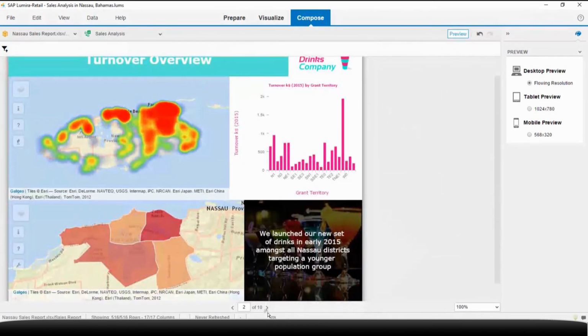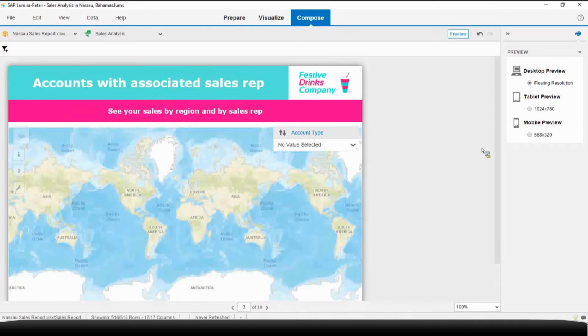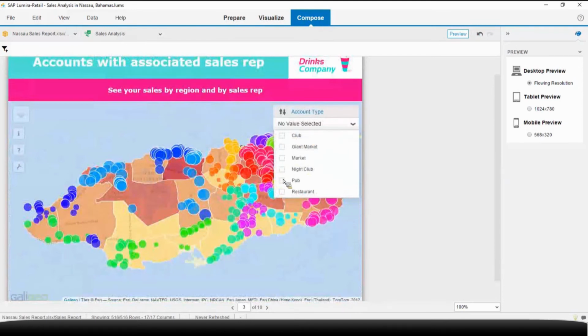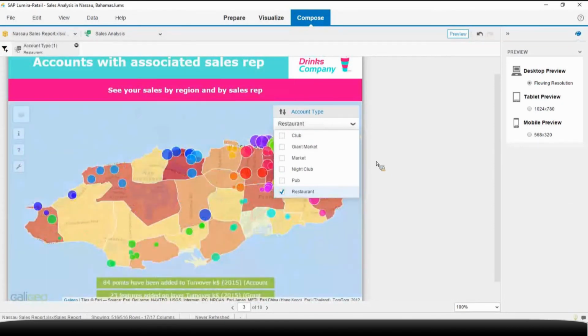You can have different views, different representations. For example, right there I have a view per sales rep. I could, for example, filter to only see the restaurant. Of course, it's up to you to create your own story, to share your insight.